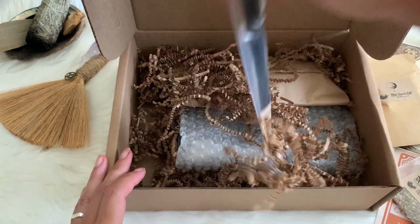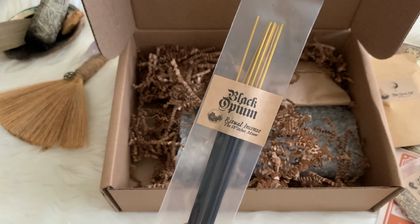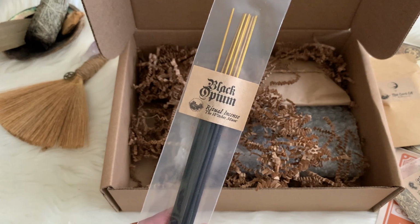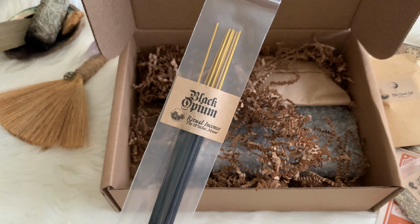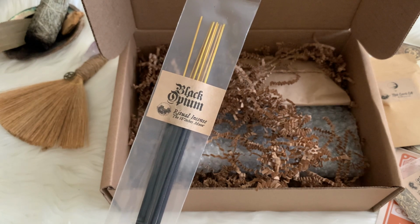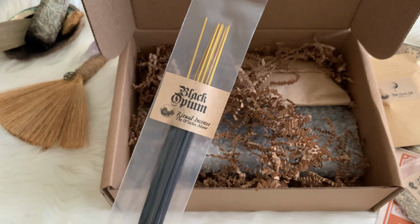Okay, then we have some incense sticks. We have black opium. Ooh, really? Let's see, in here. Okay, black opium ritual incense sticks. As you allow the smoke from this ritual incense to waft throughout your sacred space, allow its unwinding and relaxing energies to surround you. Burn this ritual incense as you work through your creative processes, like writing, drawing, painting.